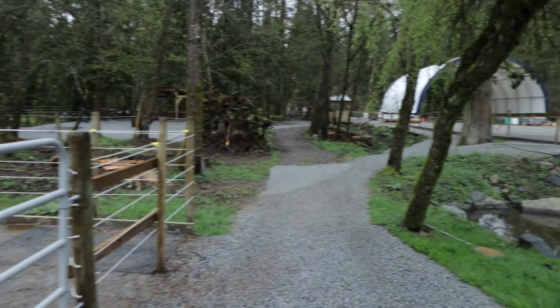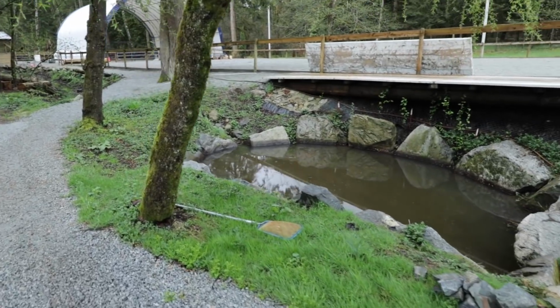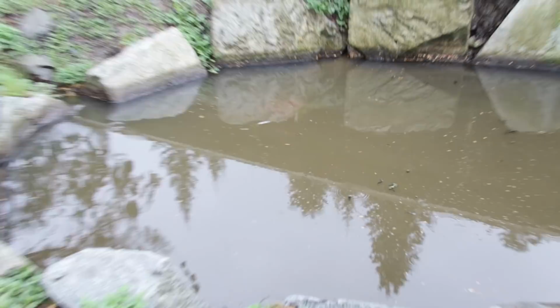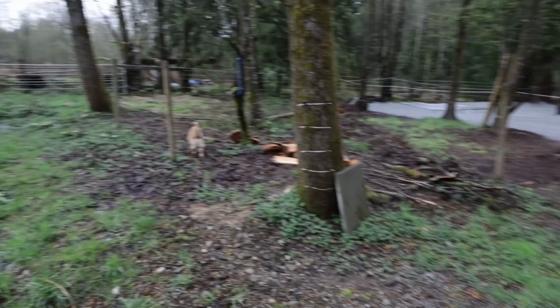Fish are doing great. There's tons of them. They're in there. Two orange blobs. I think there's two schools of them. You can kind of see right there. Anyhow, fish.